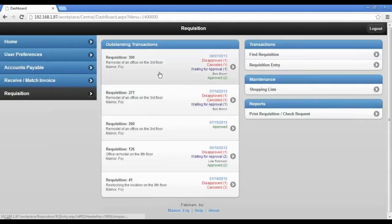These outstanding transactions are transactions that have at least one line on them that has not been fully processed. And when that's the case, you will see the requisition here. You'll see a name of the requisition, a status of the requisition. If different lines have different statuses, you'll see where those are in the process. If they're waiting for approval, you'll see who they're waiting for approval from. And if you needed more information or more details on any of these requisitions, click on them, open them up, and there are additional details for each of the lines that's available to the user.